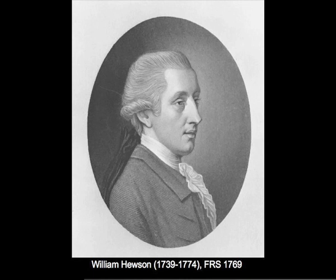He never actually practiced as a surgeon. But it was rewarded with the Copley Medal of the Royal Society, and with election as a Fellow of the Royal Society in 1769 for his researches on the lymphatic systems of fishes and turtles. He also has a connection with Benjamin Franklin. The house which Hewson used to teach in is now Benjamin Franklin's house.